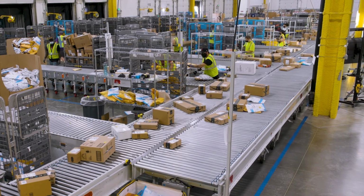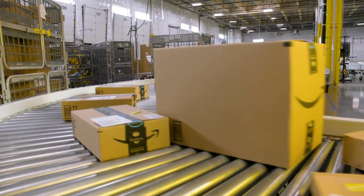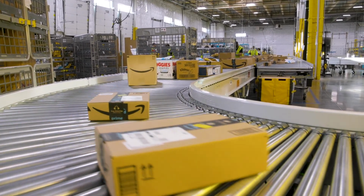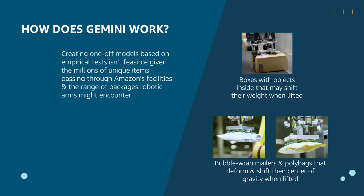They could include rigid boxes that hold a single immobile item encapsulated in cardboard or foam. Those boxes are much more straightforward to model. They could also include boxes that look the same on the outside, but contain a product inside that may shift its weight when lifted. Those are more challenging to model. Harder still are bubble-wrapped mailers that deform and shift the center of gravity when they're lifted.